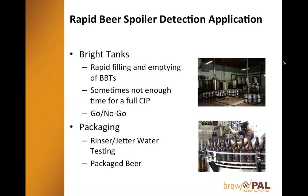And then packaging, the packaged beer itself is really important. But we actually do a lot of water testing with it to make sure that the rinser and jetter we use have sterile filters and UV disinfection on them. We want to make sure that's working correctly. So we'll test those systems out as well and make sure that our process water is clean from a beer spoiler standpoint.